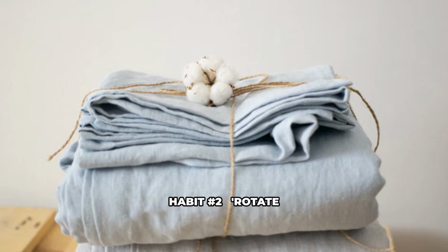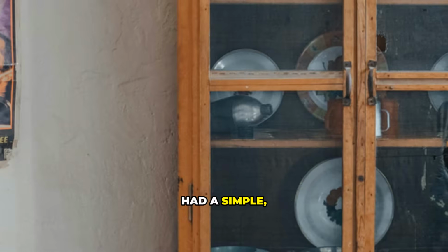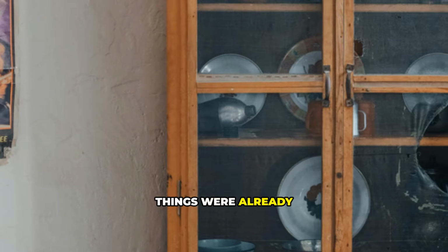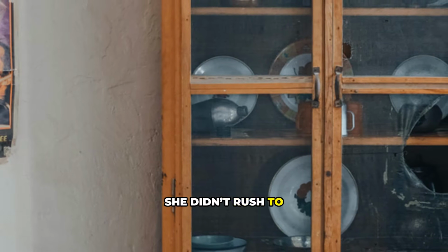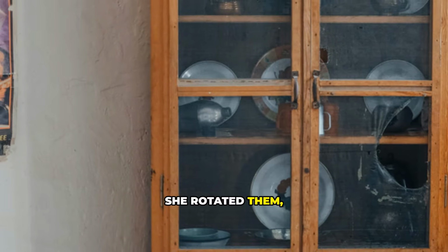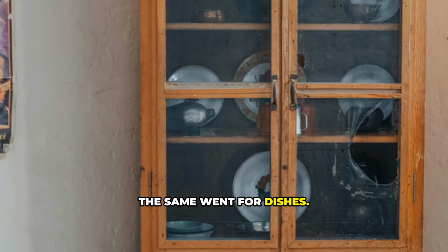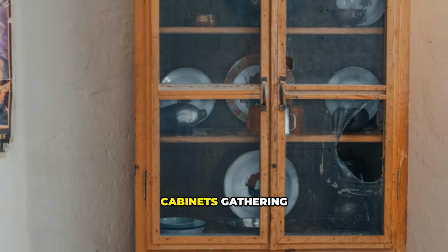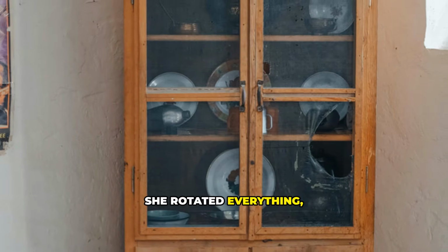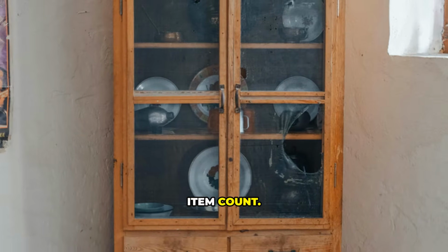Habit number 2. Rotate what you have before buying new. Grandma had a simple yet powerful rule. Never buy new when perfectly good things were already at hand. She didn't rush to buy new sheets when the linen closet was full of clean, soft ones. She rotated them, using what she had, until it was time for a fresh set. The same went for dishes. She didn't let her good china sit in cabinets gathering dust while everyday plates wore out. She rotated everything, giving her home a sense of abundance without excess, and making every item count.